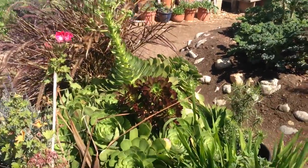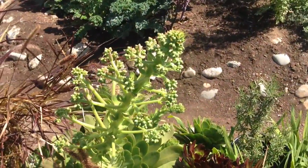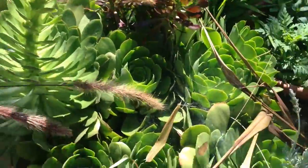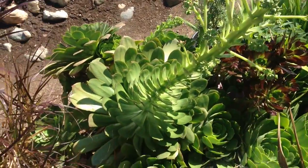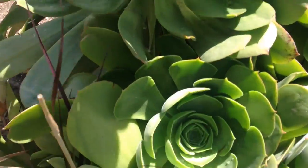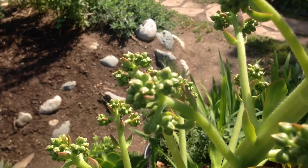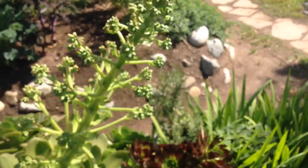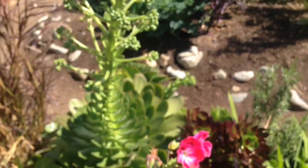Look at that succulent there. Look at this guy. Going off in some weird way. Reaching for the stars. Look at that. It's pretty cool. Who knew? Something that looks like that, end up doing something like that, and end up like that. Trippy. This one, it's a new one. Hello. Thank you.